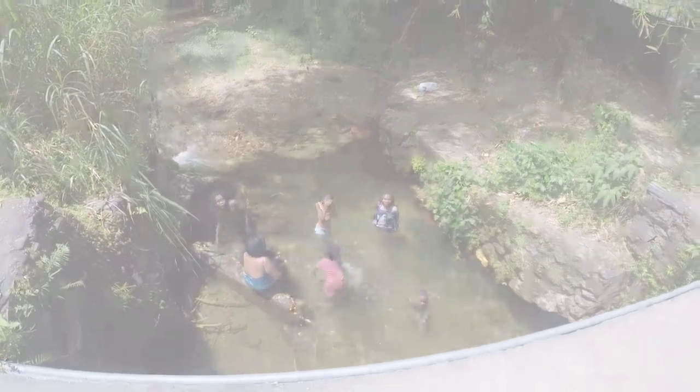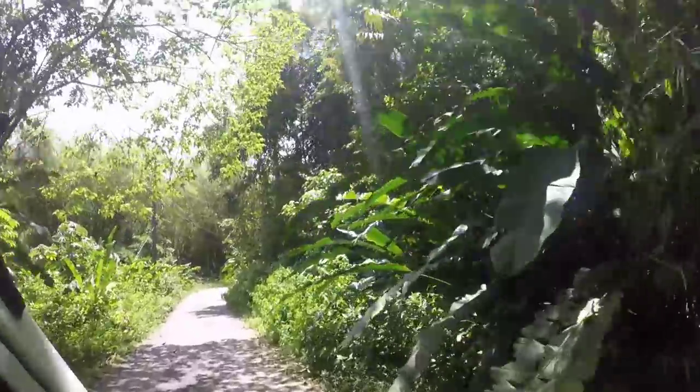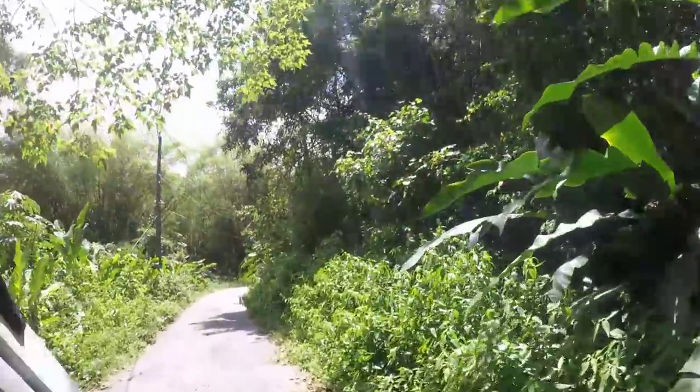So this is the drive on Santa Barbara Road. We got permission to come in and drive in and turn and go back out now.